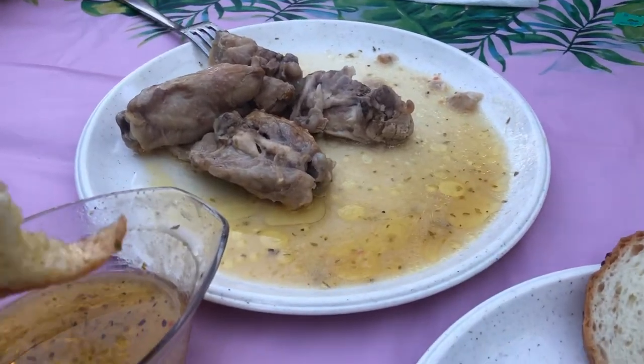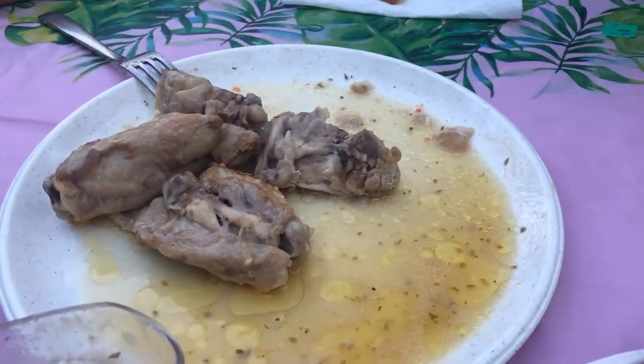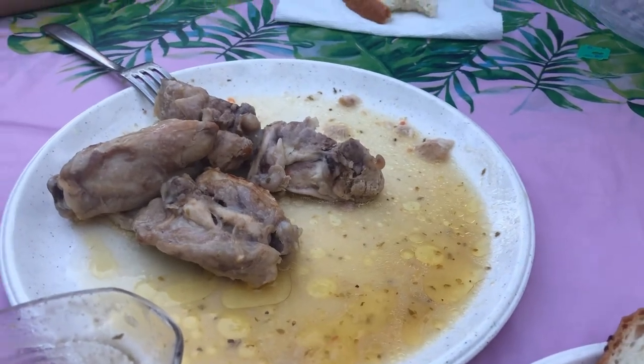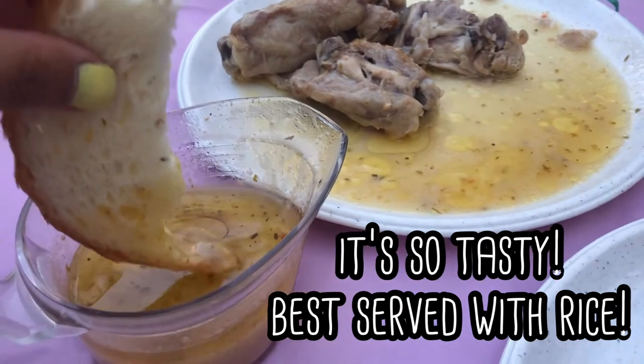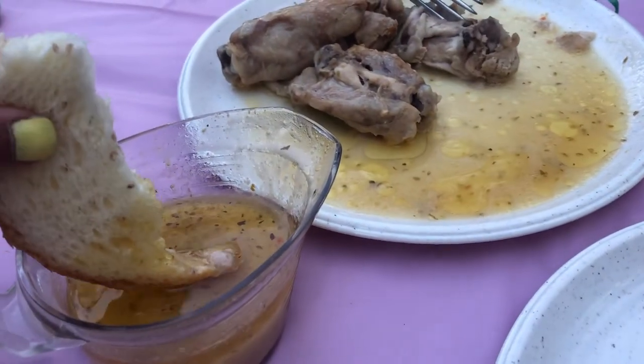So we're eating this. It's very delicious, very tasty. And then we're eating it with bread. I'm just dipping the bread in this sauce mixture. Mmm, yummy.